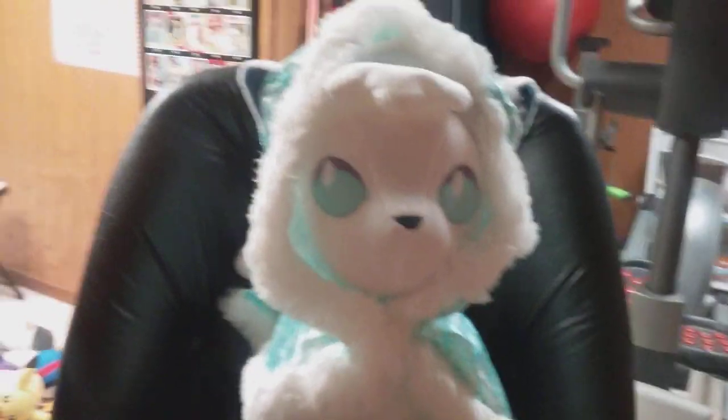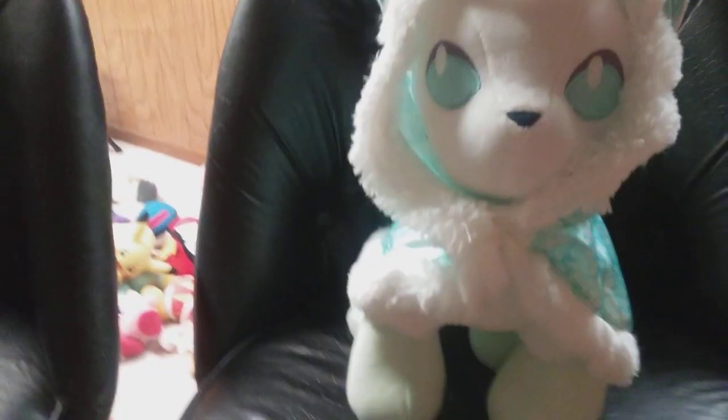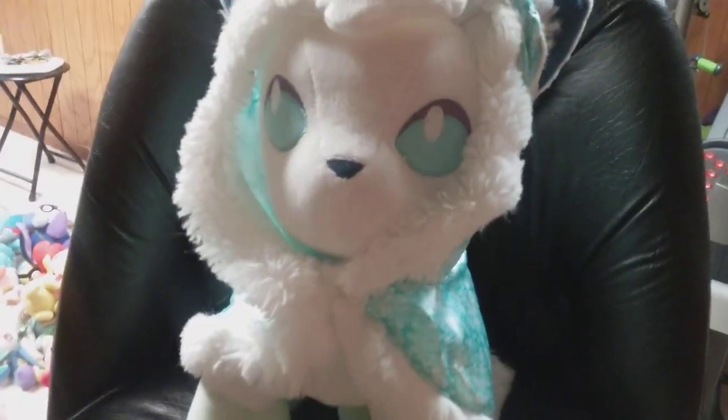Now we have Vulpix Alolan edition. Alolan has a nice coat with fuzzy stuff. The plush isn't that fuzzy compared to all the others, but it does have the fluff. You see, they gave it a nicer tail. That's a difference, trust me. And I can totally see why this guy's more lovable than Vulpix. But I still think they could have sold both, but selling two of the same thing is kind of dumb, money-wise.